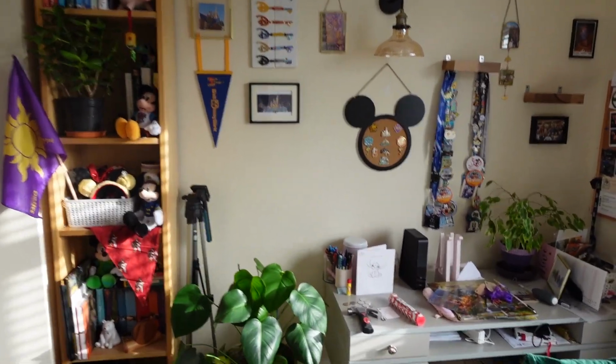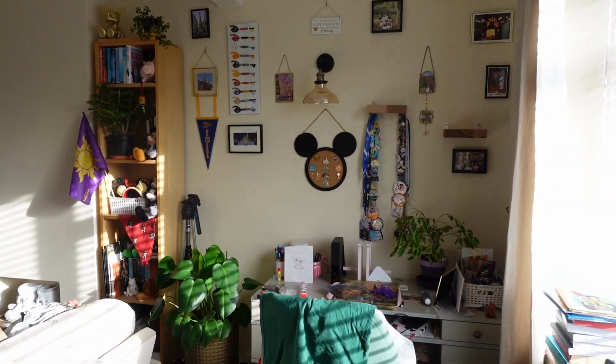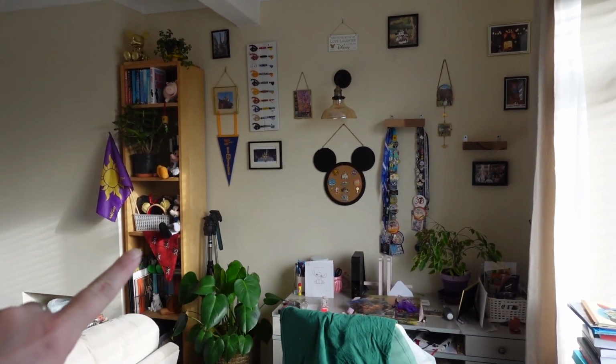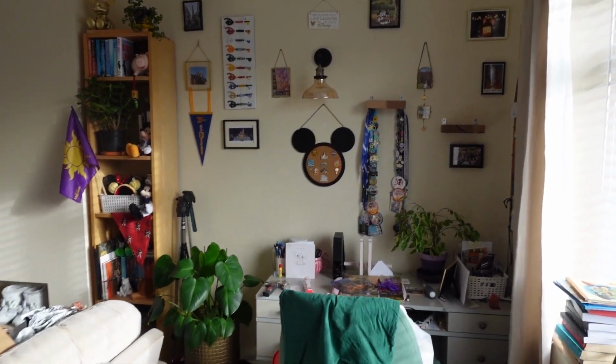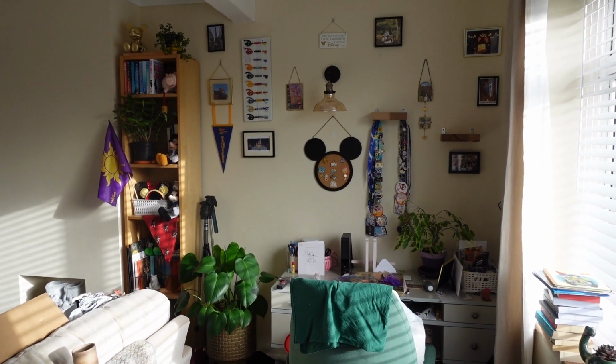Now I know it's messy, but I think this looks way better. It looks less cluttered and more spaced. Like having that one that was just here was a bit much, and I just think this looks way better. And it's so green, all my plants, hooray!